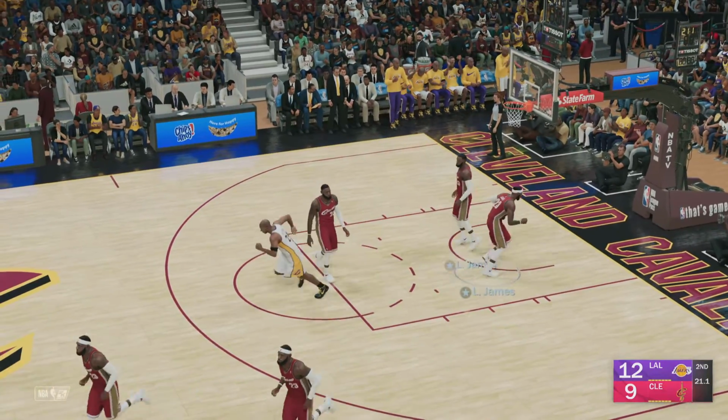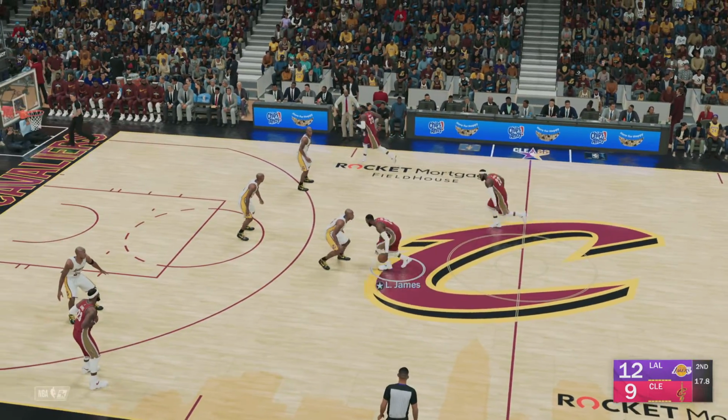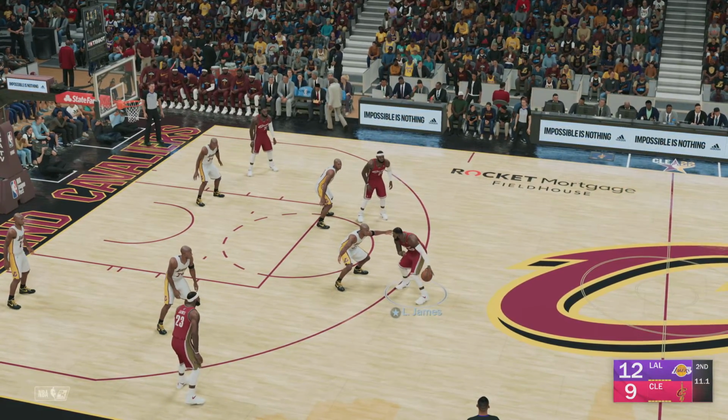This is what the analytics prefer. Shots at the rim or from 3. You'd like to let the clock run and take the final shot. Yes, you do, but it's a dilemma. If you get a great look earlier in the clock, do you take it?